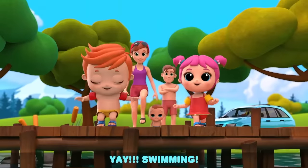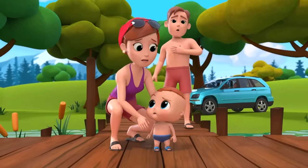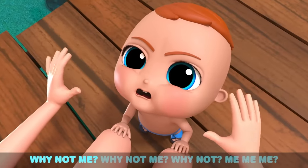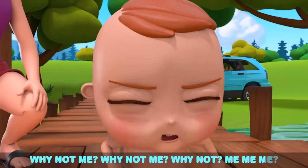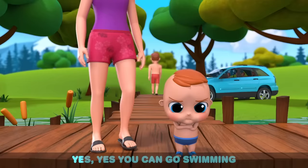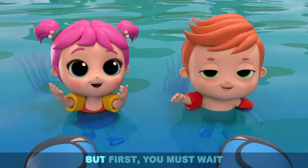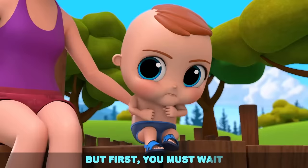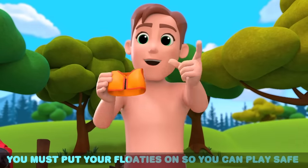Yay! Swimming! No! You're too little! Why not me? Why not me, me, me? Yes, yes, you can go swimming. But first you must wait. You must put your floaties on.